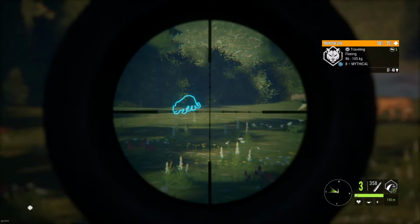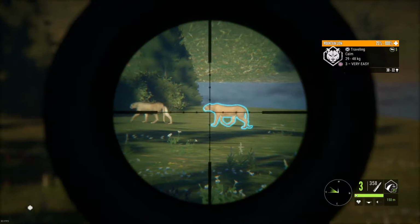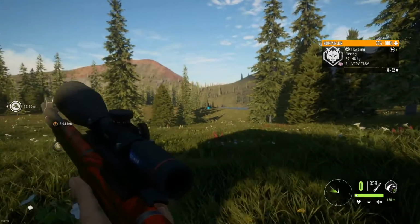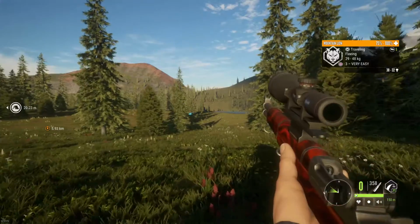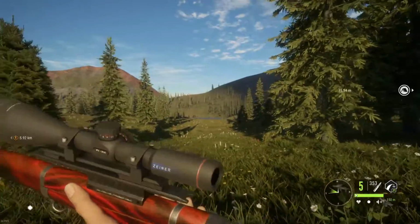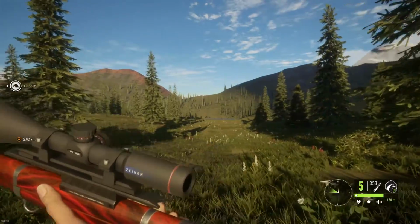There we go. No idea what happened with that first bullet, but let's try and get the other one as well. Okay, apparently I can't aim right now, but we got the 8 mythical down. That's the important part. Let me quickly go over there, and then I'll show you guys where to look around this lake, because there's a ton of spots here.